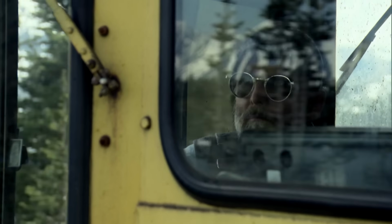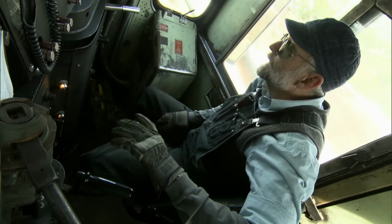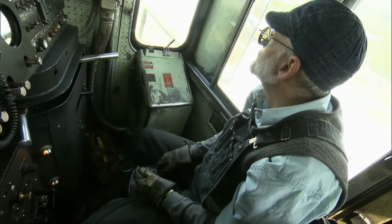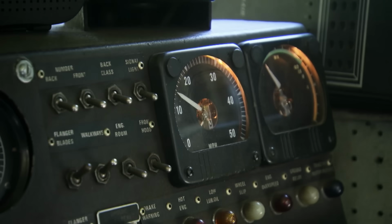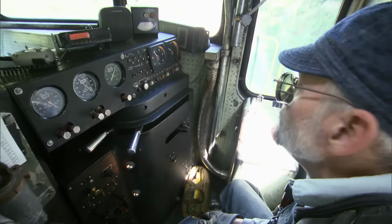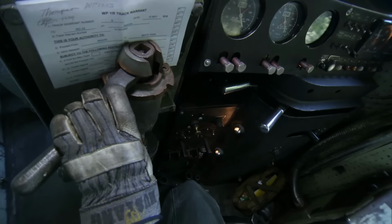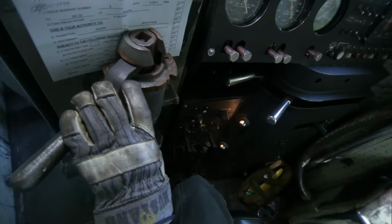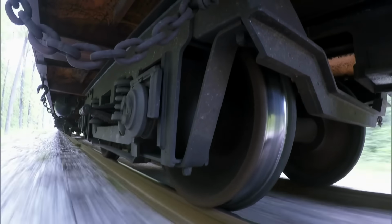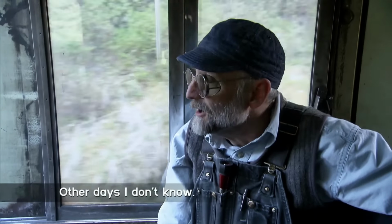At the top of the hill, John reduces the throttle to 0 and starts coasting. Then he applies the train's dynamic braking system, which reverses the rotation of the traction motors, while keeping a close eye on the amperage flowing through those motors. He also needs to know exactly when to apply the air brakes on longer hills and heavier trains. "Some days I think I got it down. Other days I don't know."